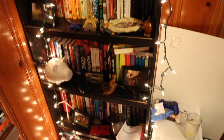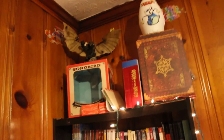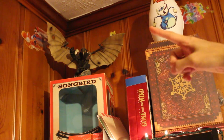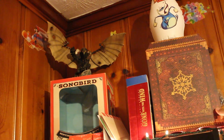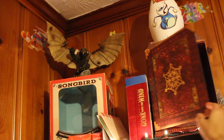Yep, this is the main bookshelf right here. I have this at a weird angle, so yeah. Alright, we're gonna start at the top right here. At the top, I just have some random things. Right here it's just like a Rayman Legends punching bag thingy. And then this is actually a video game, the collector's edition for Uncharted. It opens up and it has a whole bunch of stuff in there.